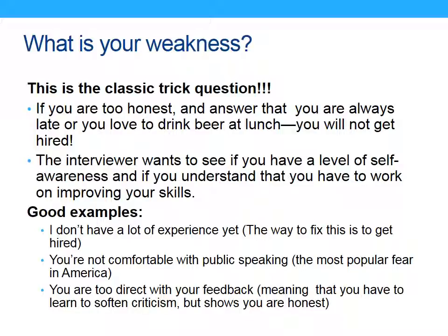Another one, you're not comfortable with public speaking, which is, in fact, the most popular fear in corporate America and personal America. It's just the most popular fear in America. This is something almost everyone can relate to. If you want to be a little more specific, you could say you're too direct with your feedback, meaning you have to learn to soften your criticism, but it shows you're honest. And you have to also emphasize that you're learning and working to improve your skills. That's the important thing. You have to emphasize and stress that you are working to improve your weakness.